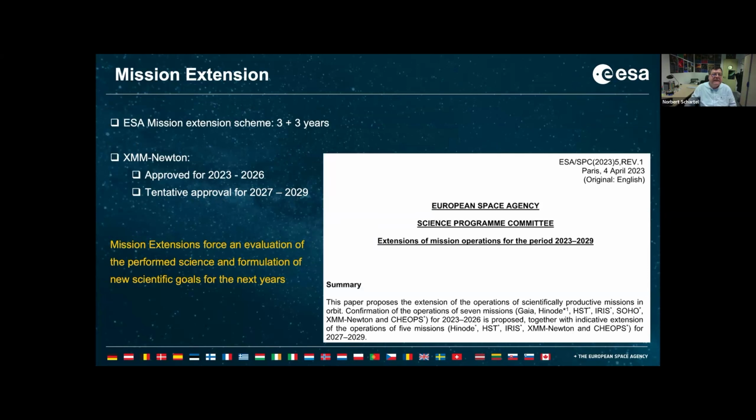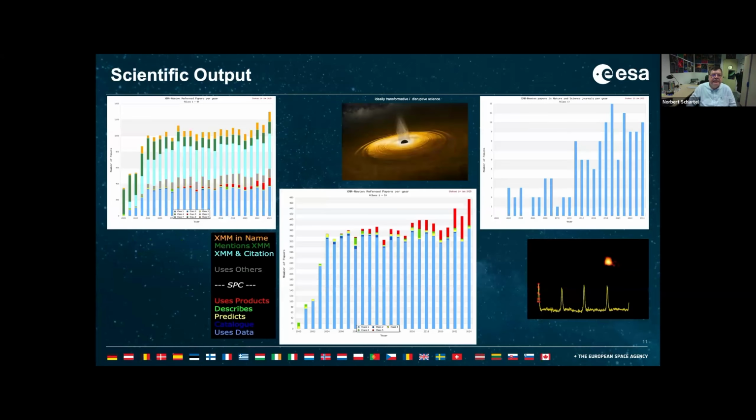Now going more to the policy, the ESA mission extension is a scheme of 3 + 3 years, where we have 3 years approved up to 26, and we have a tentative approval for 27, 28, 29. This year and next year, we have to ask basically for approval of this time and the next extension. This mission extension always forces an evaluation of the performed science. It forces us to formulate new scientific goals and also to revise in some way our strategy. And I think even if such an extension exercise is a big burden, it's also a good thing for the mission to keep it healthy and on a good track for a long time.